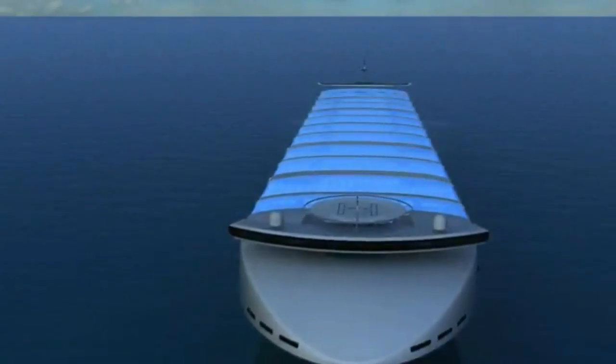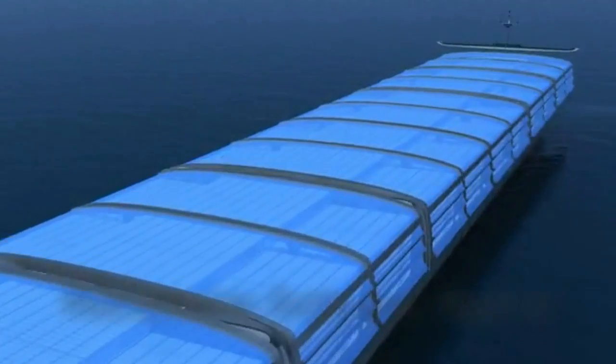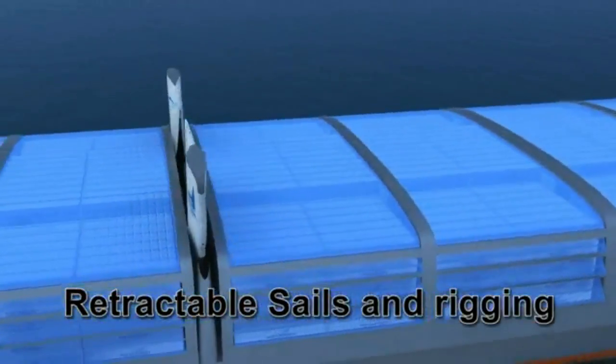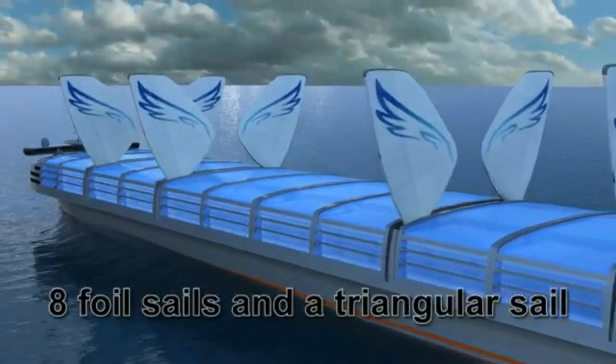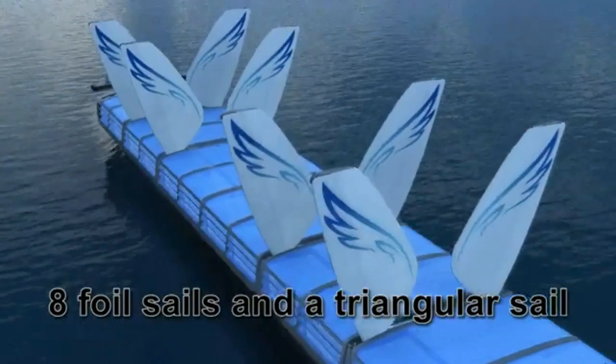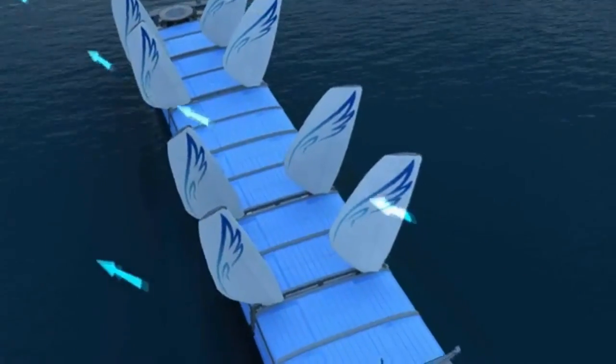Along the route, when conditions are favorable, the NYK Super Eco Ship takes advantage of the power of the wind. 8 lightweight airfoil sails with retractable telescopic masts and a large triangular sail for downwind conditions capture the power of this free and emissionless energy source.